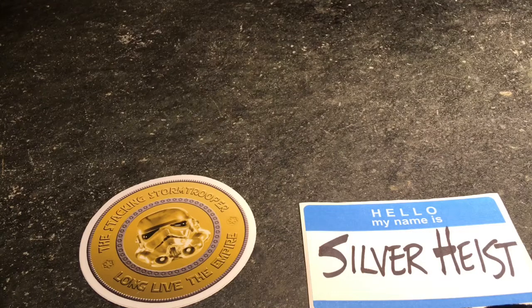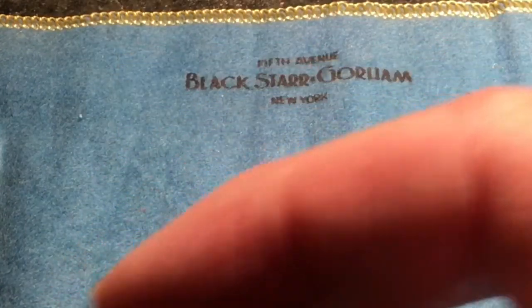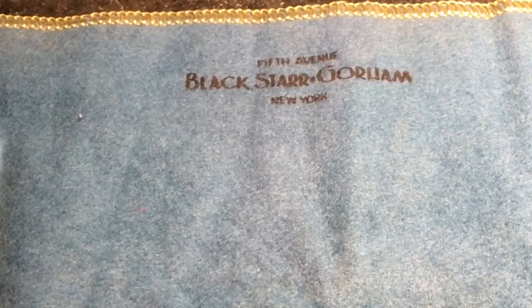So the first step is to show you a few of my favorite recent coins. For all the coins that I'm going to show you, I will have a video posted at the end in the end screens where you can see more of these coins in detail.